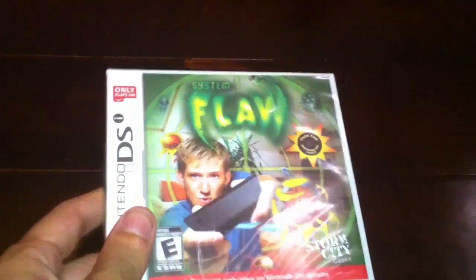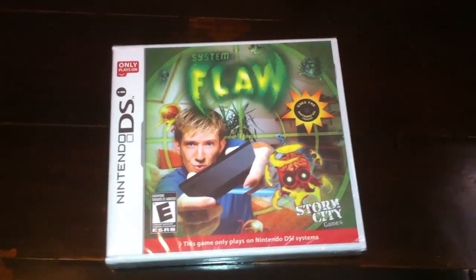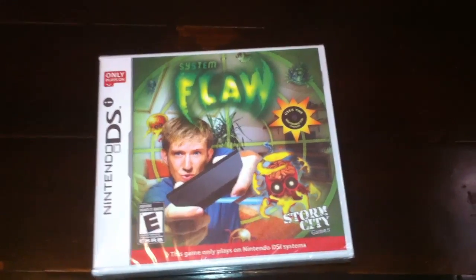Alright, moving on to a DSi game, which is pretty interesting since there were only 3 DSi games released. I think they were planning on doing more, but they only got 3 out. And this one happens to be sealed, and I really don't plan on opening it. And that is System Flaw. So that's really neat.